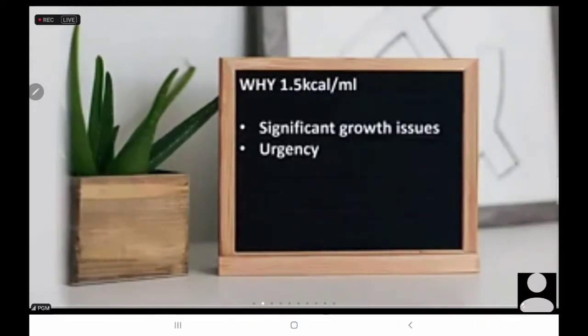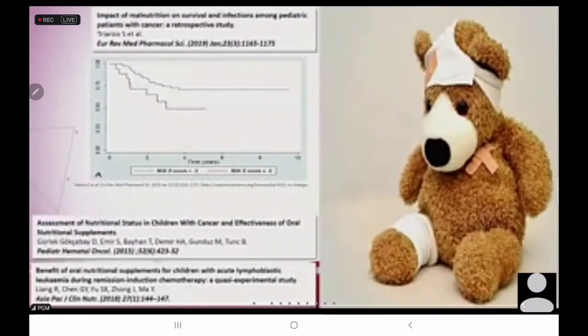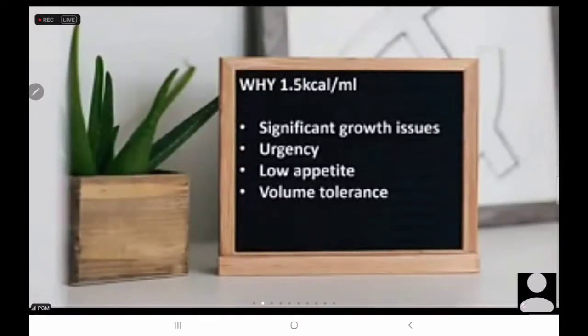So we gave a higher calorie supplement this time because there was significant growth issues and because there was an urgency. Next slide. And this urgency is related to the relationship between oncology patients and their nutritional status. This work published in the last 2 years is illustrative of this, with those children with the worst nutritional status having the poorest outcome. And we see positive data in the use of oral supplements in this particular category of diagnosis. Next slide.